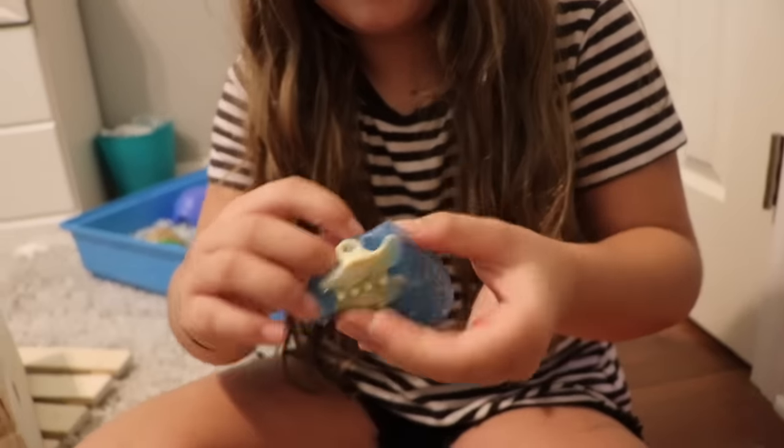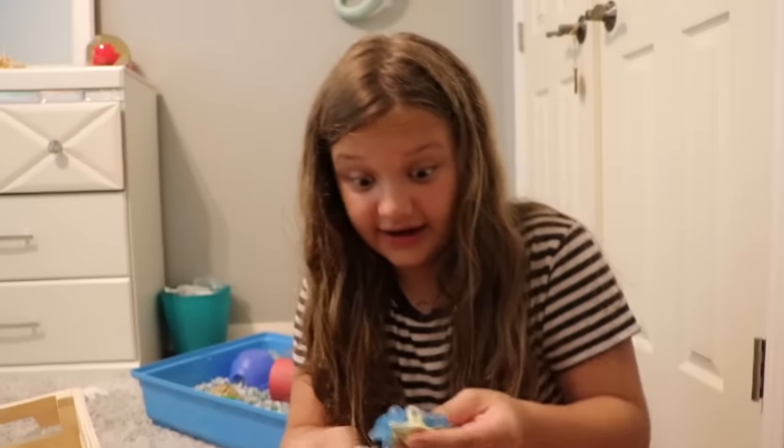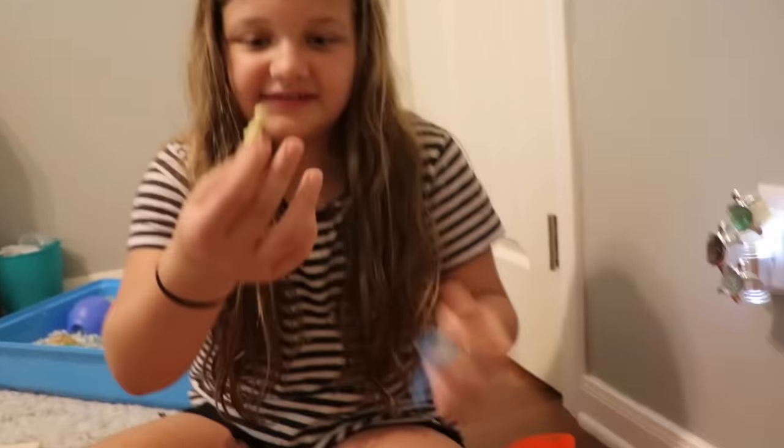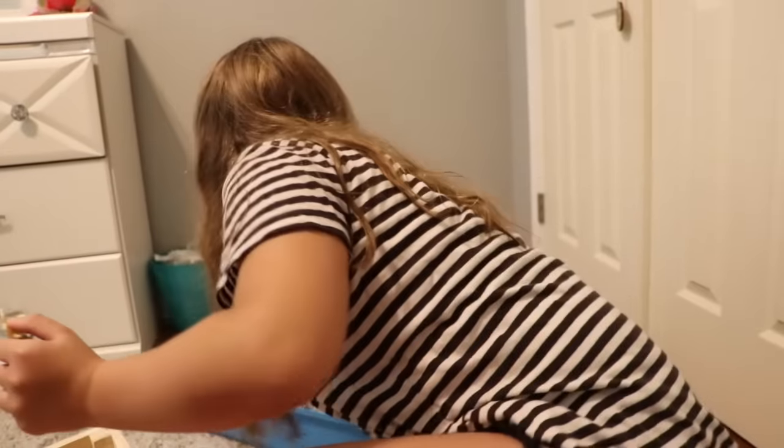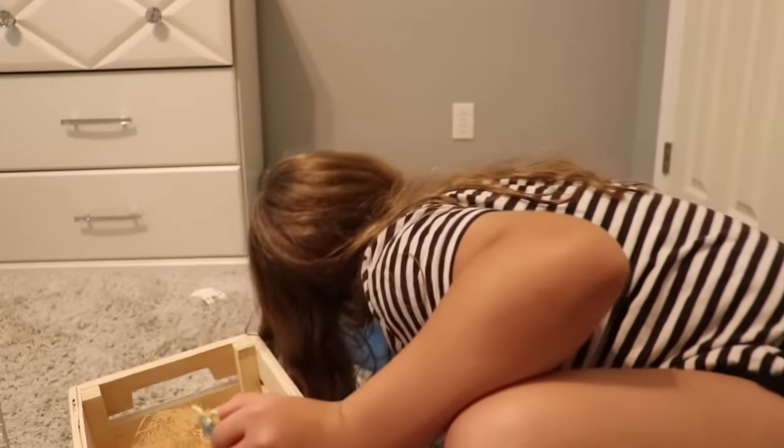Cool. Bones all in here. That's really good putty. Yeah, it is. All right, so you have to keep all the bones aside, and then we'll dig. This bone. Is Oliver still chilling over here? Uh-oh, where'd he go, Aubrey? He's in his tube. Are you sure? Yeah. Are you sure, sure? Sure, sure. He's in his little ball.